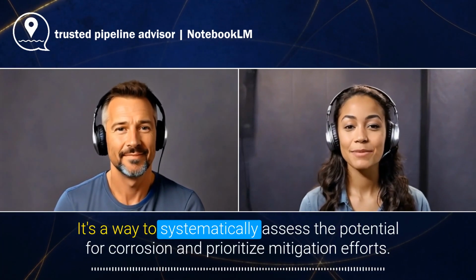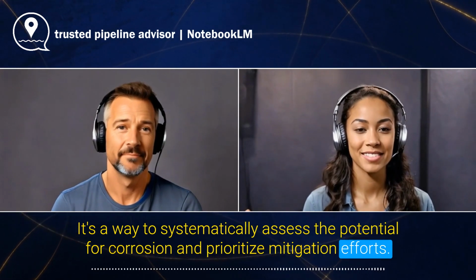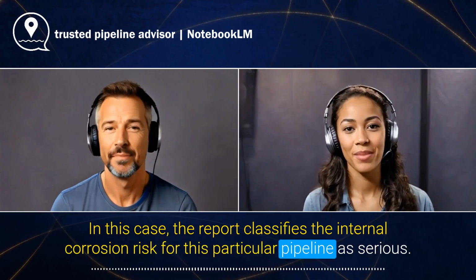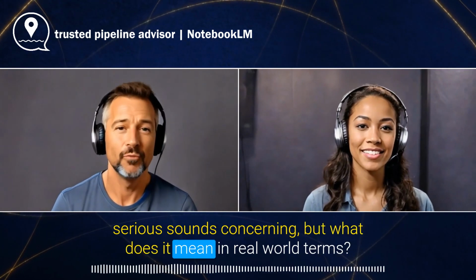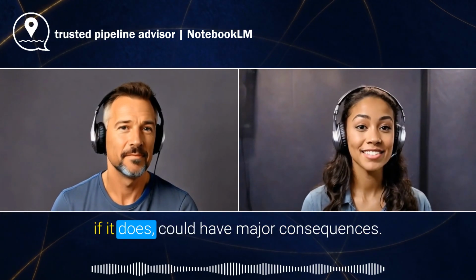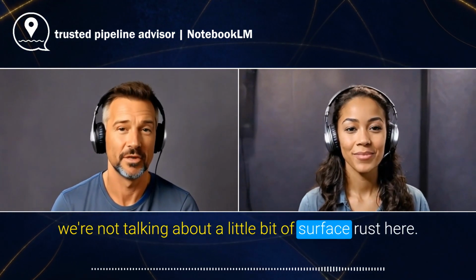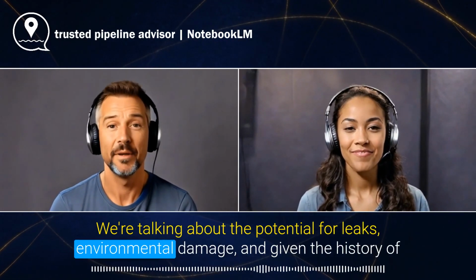Exactly. It's a way to systematically assess the potential for corrosion and prioritize mitigation efforts. In this case, the report classifies the internal corrosion risk for this particular pipeline as serious. Okay, serious sounds concerning, but what does it mean in real-world terms? A serious rating means there's a significant chance of internal corrosion happening, and if it does, it could have major consequences. So we're not talking about a little bit of surface rust here. We're talking about the potential for leaks, environmental damage.